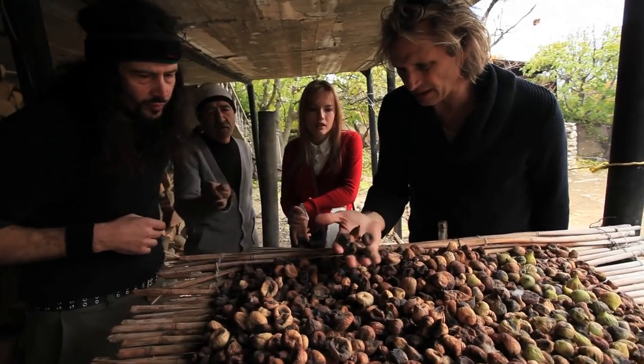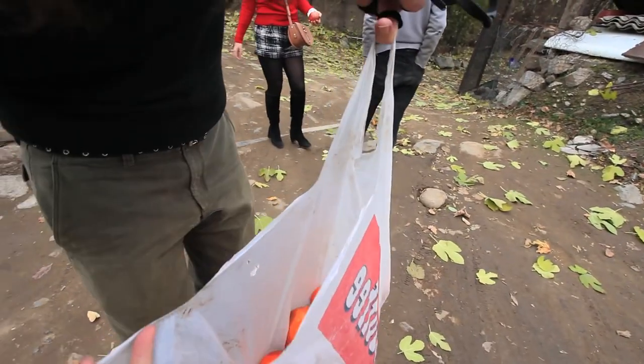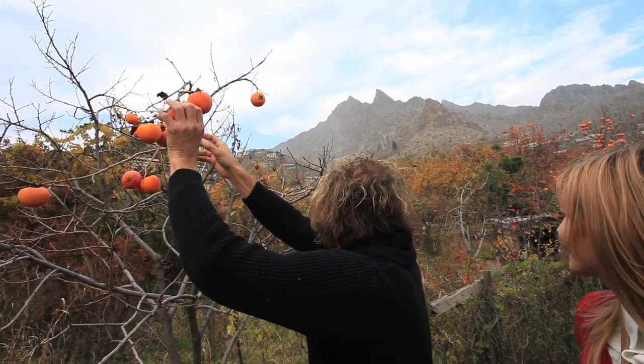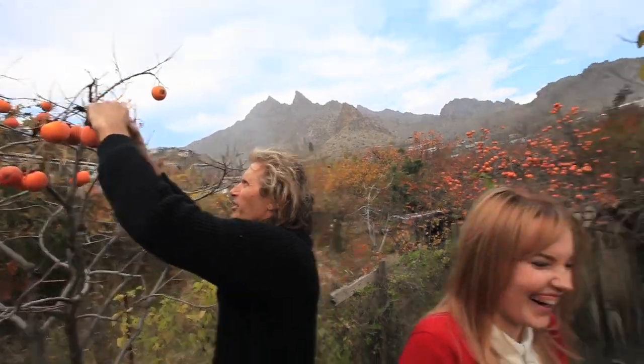So the first thing I want to do is go visit the people and ask them a little bit about the different kinds of persimmons. I want to just show people the incredibly beautiful ones. Should I steal one? Yeah. Hey, don't be judging persimmon.